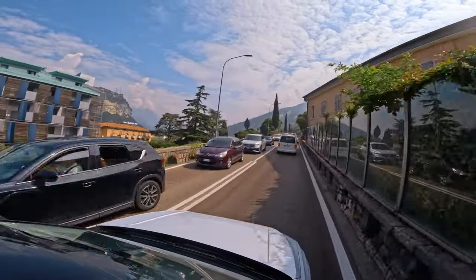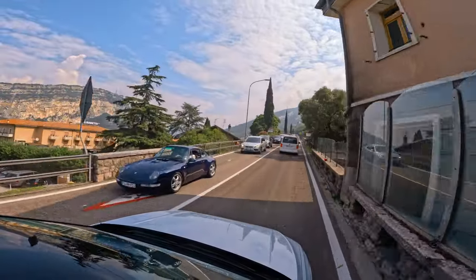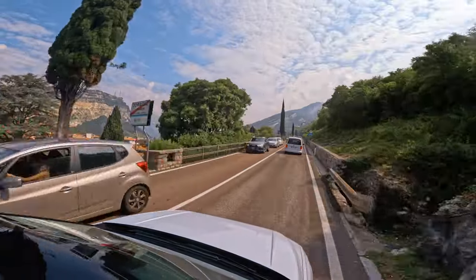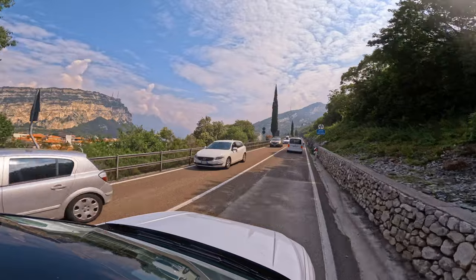It was single lane until we got to the highway, but we were surrounded by lush landscape, including vineyards, olive groves, and farmland.